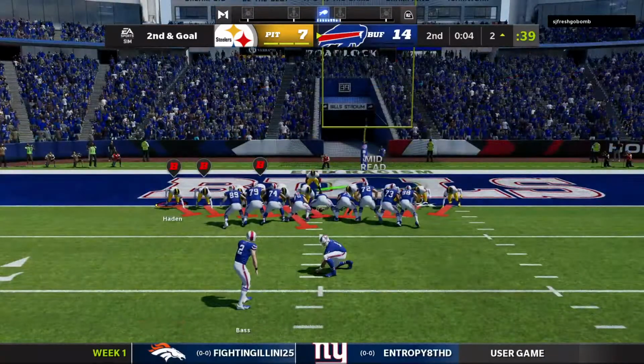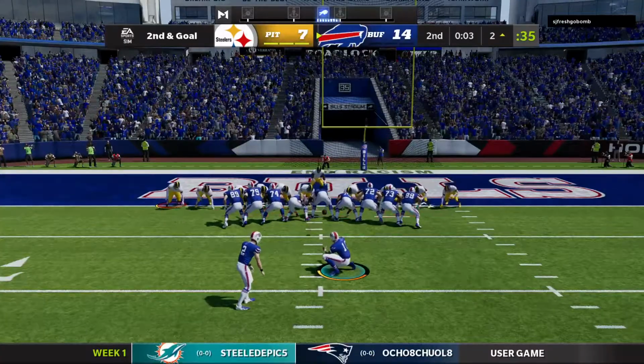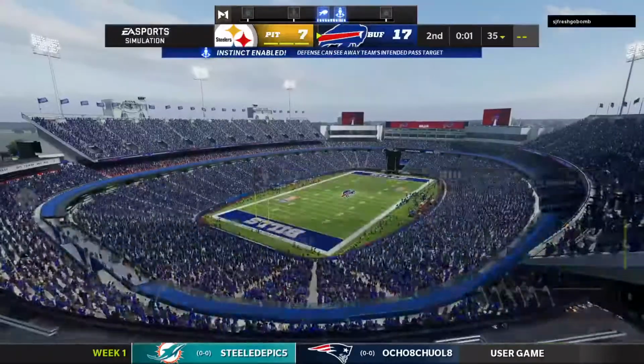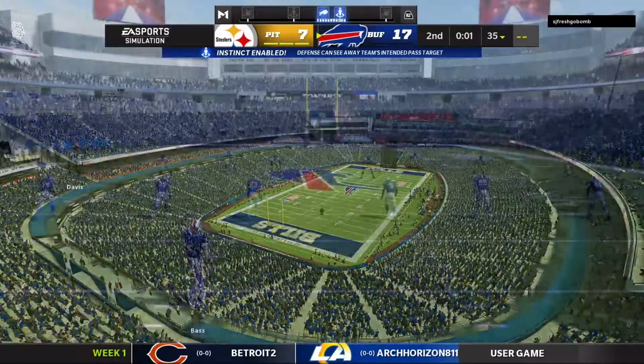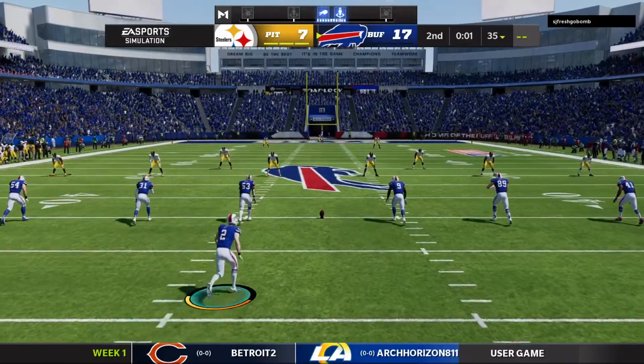So with 4 seconds to go in the half, here's the field goal unit onto the field. From the left hash, he'll have to cut this at a tight angle. The kick by Bass is good. And they will move up by 10 now, 17-7. So that one on target, and it adds to this first half lead.